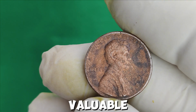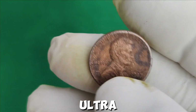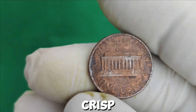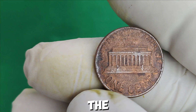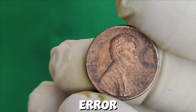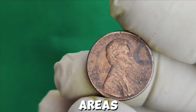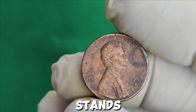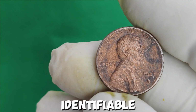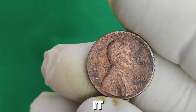Now that you know how valuable these coins can be, you're probably wondering, how do you identify an Ultra Lincoln penny? Well, here's what to look for. The Ultra Lincoln penny will have crisp, sharp details, particularly in the image of Abraham Lincoln. It might even have a double die error, which gives the coin a slightly blurry or doubled appearance in certain areas. The mint mark D stands for Denver, and it's critical to ensure the mint mark is clear and identifiable. If it's smudged or appears to have a double strike, it could be worth a lot more.